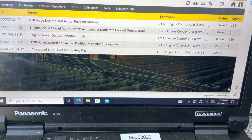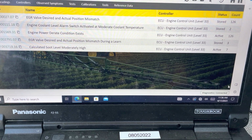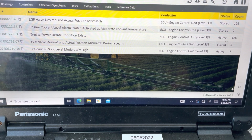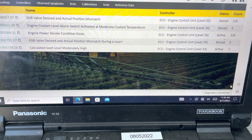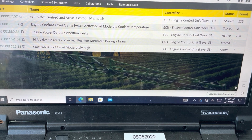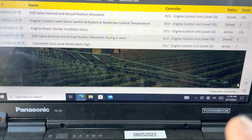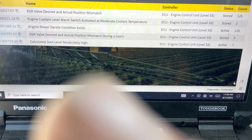EGR valve desired and actual position mismatched, engine coolant level alarm switch activated. That's probably an old code because this one had a coolant surge tank issue, but the coolant level's fine, so that's probably just an old code. And then engine power derate, EGR valve desired and actual position mismatch during a learn, calculated soot load level moderately high. So I'm going to check that one because that one's active.